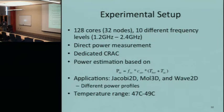Transactions on Computers. In order to see the benefits of our scheme, we used a 128 core cluster on which we had total control, in the sense that we can apply DVFS on it, and we can also control the cooling of that room. We used actual power meters which were installed in the PDUs to get the machine energy consumption, and to get the cooling power, we used a model to estimate it, which was based on actual air temperature readings for the cool air coming out of the air conditioner and the hot air being sucked into the air conditioner.